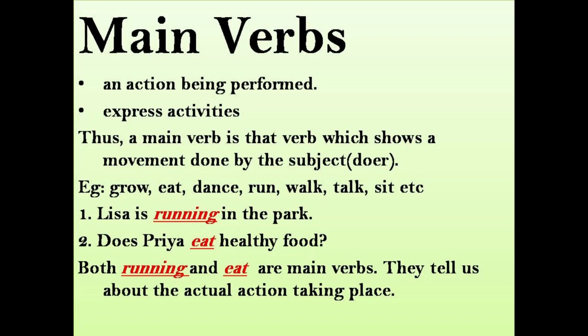Okay, so in your everyday life, you are using both main verbs as well as helping verbs. But we tend to ignore which is which. So, for example, given in the slide: Lisa is running in the park. And second one, does Priya eat healthy food? So you need to remember that these red words, running and eat, both are main verbs. Why? Because they are showing you the actual action, the action of running and the action of eating. So both of them are main verbs.